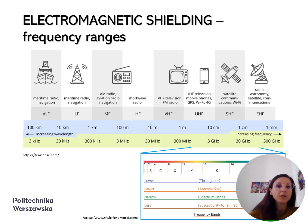If we are talking about shielding and the materials to shield electromagnetic interference, we need to remember that a specific material can have different shielding characteristics in different frequency ranges. So in the investigation we have carried out, we performed our measurements in the frequency range from 2 to 30.5 gigahertz. That means that we cover bands S, C, and X, which are usually used for wireless communication.